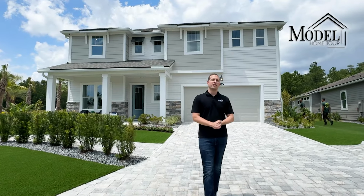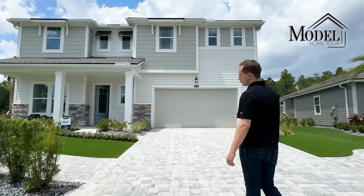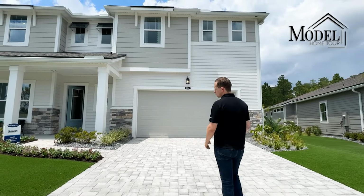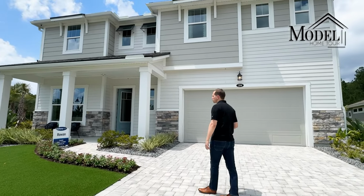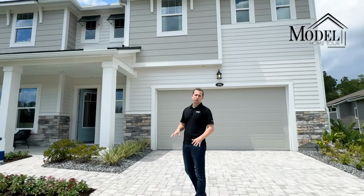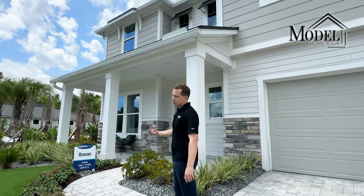All right, so we are now going to start our walkthrough of the Rowan floor plan. So as mentioned, this is a floor plan built by Mattamy Homes here in St. Johns County. Specifically here in the Rivertown neighborhood. Now, Rivertown is a very large community here in Northeast Florida, and it's a neighborhood that has really gained a lot of traction over the years. And they're only about halfway through with the community, so they're going to be here for quite a while. They've been building now here for almost a decade, so they have about another decade left.